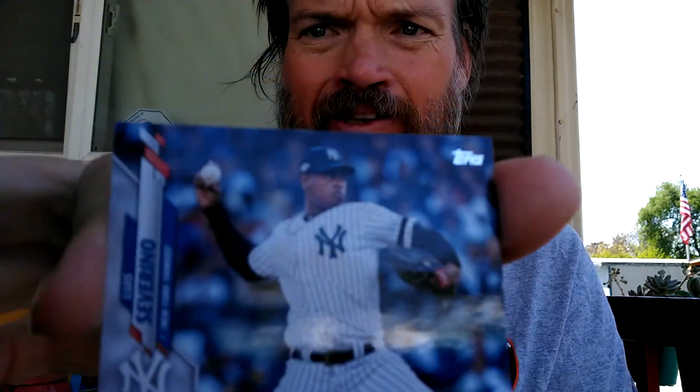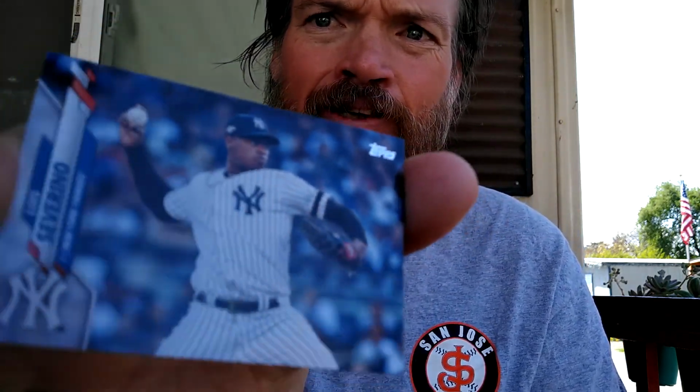Basically what it looks like, Topps Series 2. Here it is, kind of glossy and other fun stuff. And the back part gives more of their stats, most of their Major League career. And it tells you to go to their Twitter or their Instagram. Try to find some cool cards.